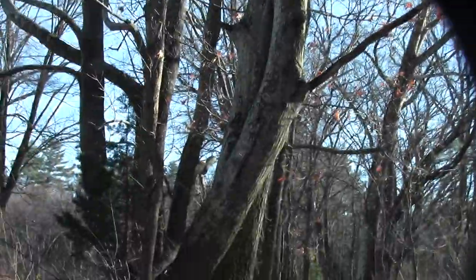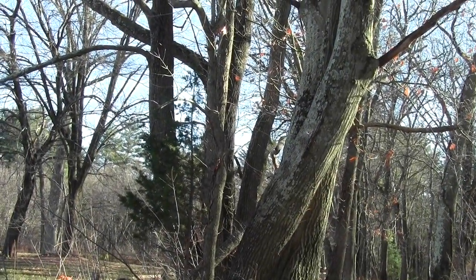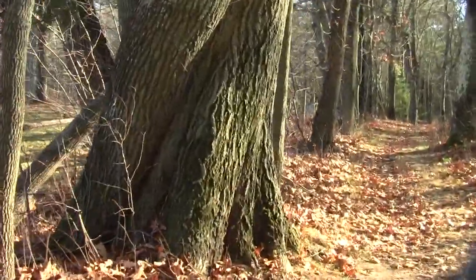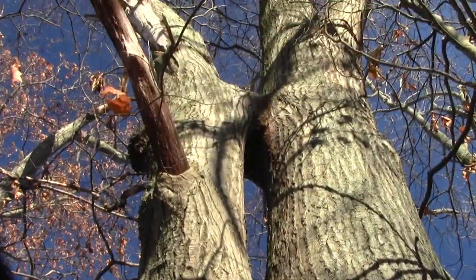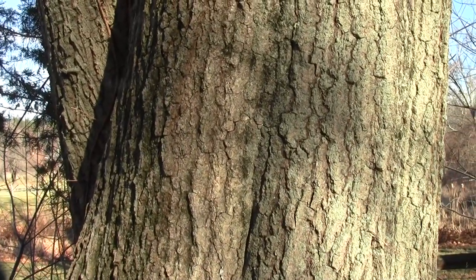Oh, wow. The embracing oak tree. Sheesh. Something, yeah. Oh, wow. Look at that. Siamese twins.